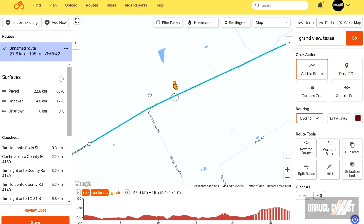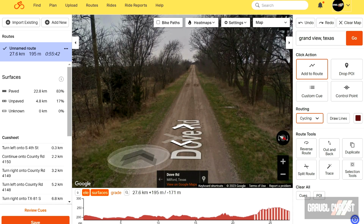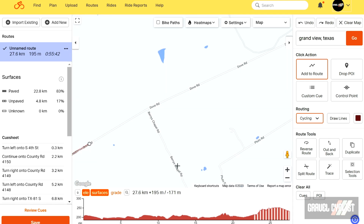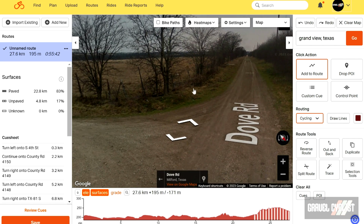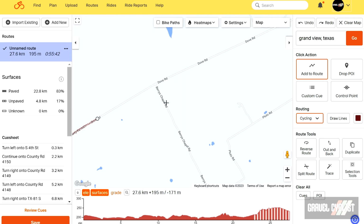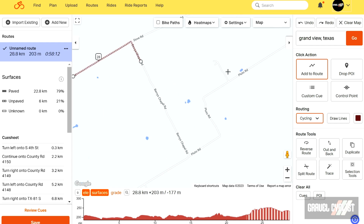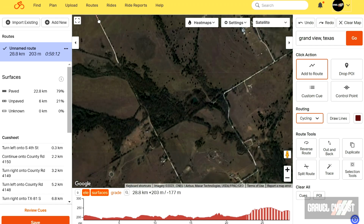Let's just get the little Google bloke. Still dirt, nice. Let's get the little Google guy and just drag him right there. Yeah, that's another road for sure. So Barry's Chapel Road. So we got no Google car, 100% confirmed. So let's chuck it into satellite view. Oh yeah, that's no worries.